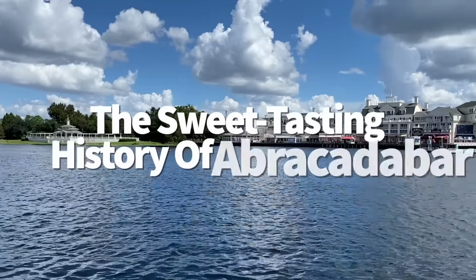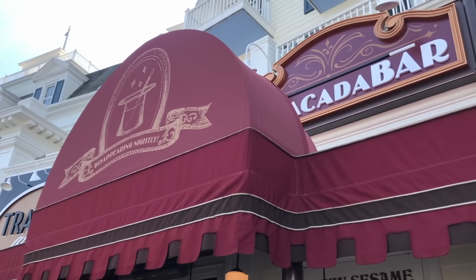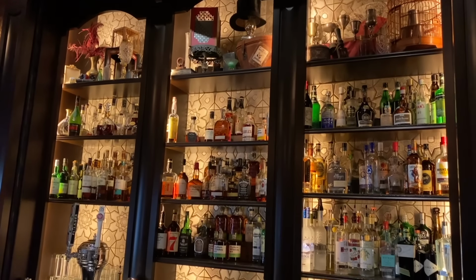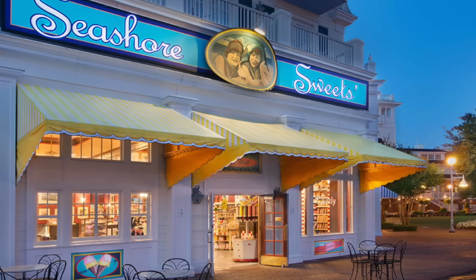So I'm actually not done talking about Boardwalk Inn just yet. This place is just stocked with pro secrets, y'all, and I am pretty sure it's haunted. Now, take Abracadabar, for instance. Before this place was a magician-themed lounge, it was once a candy store called Seashore Sweets. I'm sure a bunch of you out in the audience remember that.